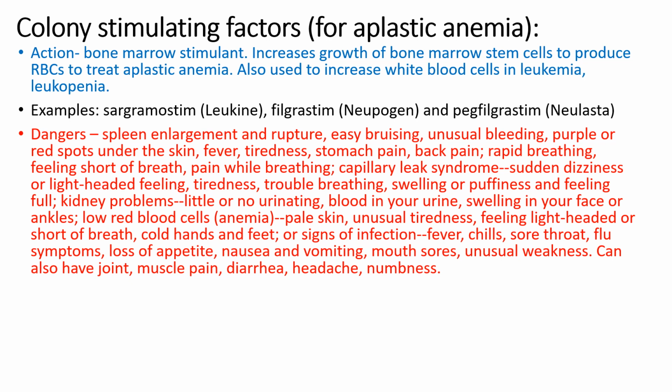The dangers of stimulating the bone marrow are spleen enlargement. It can cause a ruptured spleen, easy bruising, unusual bleeding. It can cause fever, stomach pain, back pain, a lot of pretty intense reactions, rapid breathing, shortness of breath, capillary leak syndrome, sudden dizziness. Basically, the message we can get here is it can cause a lot of issues. So just anything, GI pain, dizziness, respiratory issues, changes in their urine, they should call the doctor and let the doctor know.